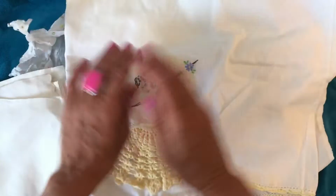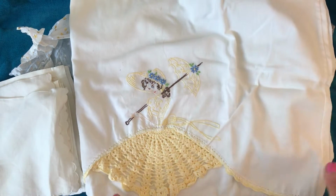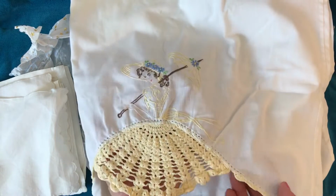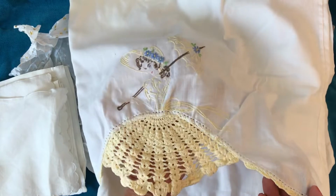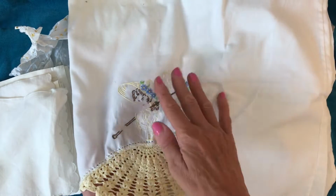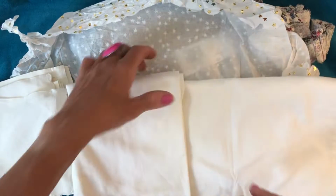Oh, look at that. Oh, that's so pretty. Look. It's Bo Peep. Well, it might not be Bo Peep, but it looks like Bo Peep to me. Oh, and it's actually shaped around her. Look. Isn't that the most gorgeous, gorgeous embroidery? That's so pretty. Oh, thank you so much. Oh, I love that. Thank you very much.